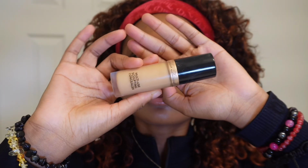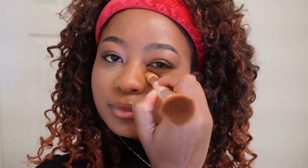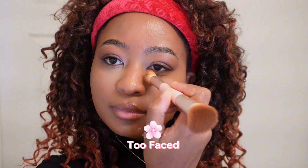Now it's time to highlight with a brightening concealer. That just means highlighting your T-zone. I love this one from Too Faced. I'm using the shade Golden Beige. The coverage on this is top tier.